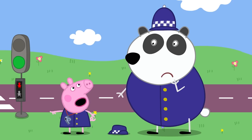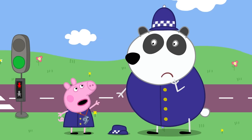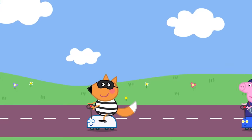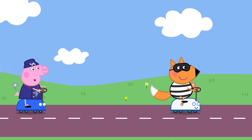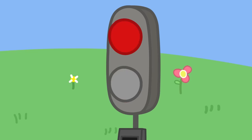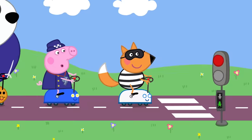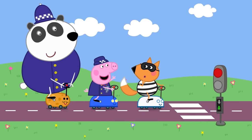Wait a minute. Freddy is dressed as a robber. We have to catch the robber. Wee-oo, wee-oo, wee-oo. Oh, the red light means stop. There he goes. Now we've got him.